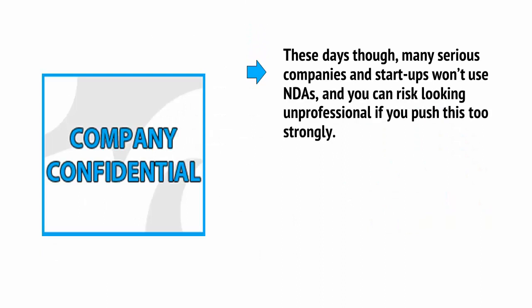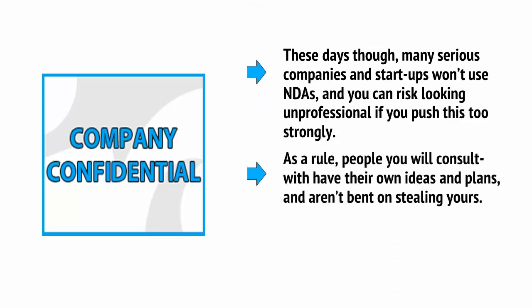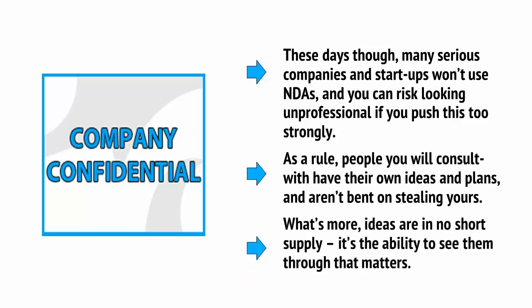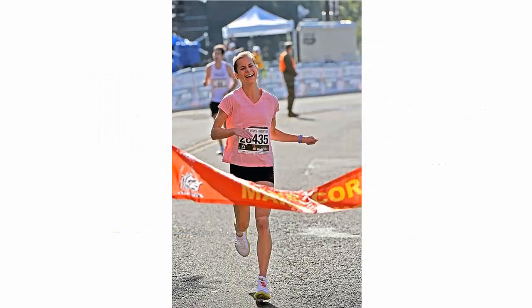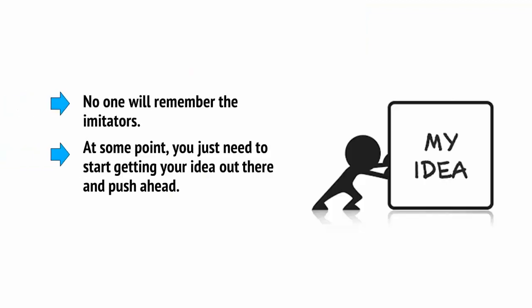These days, though, many serious companies and startups won't use NDAs, and you can risk looking unprofessional if you push this too strongly. As a rule, people you will consult with have their own ideas and plans and aren't bent on stealing yours. What's more, ideas are in no short supply. It's the ability to see them through that matters. As with most things, the best form of protection is simply to be the first and to be the best. No one will remember the imitators. At some point, you just need to start getting your idea out there and push ahead. So take the plunge.